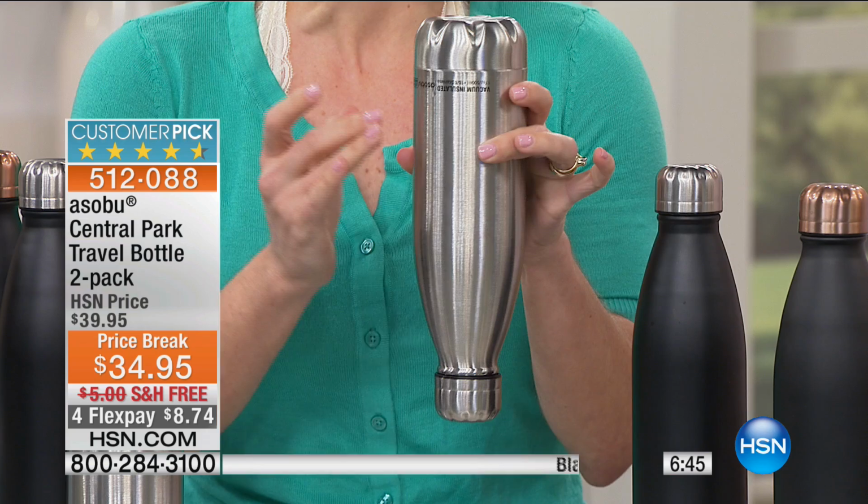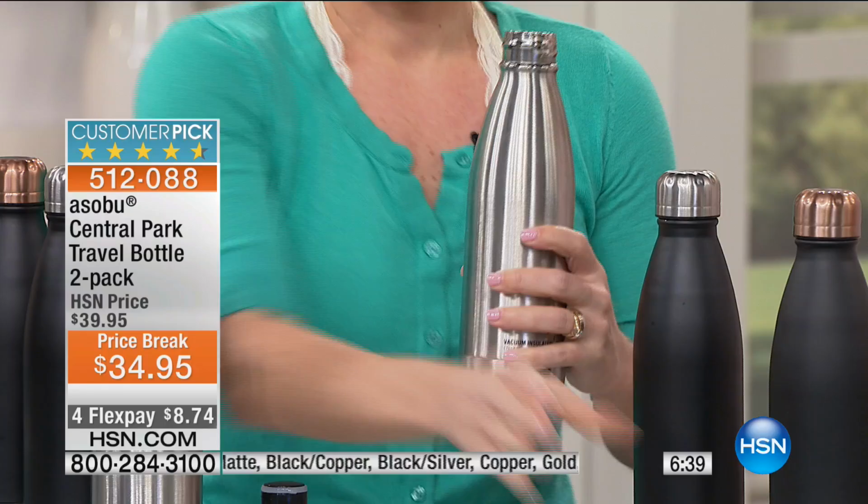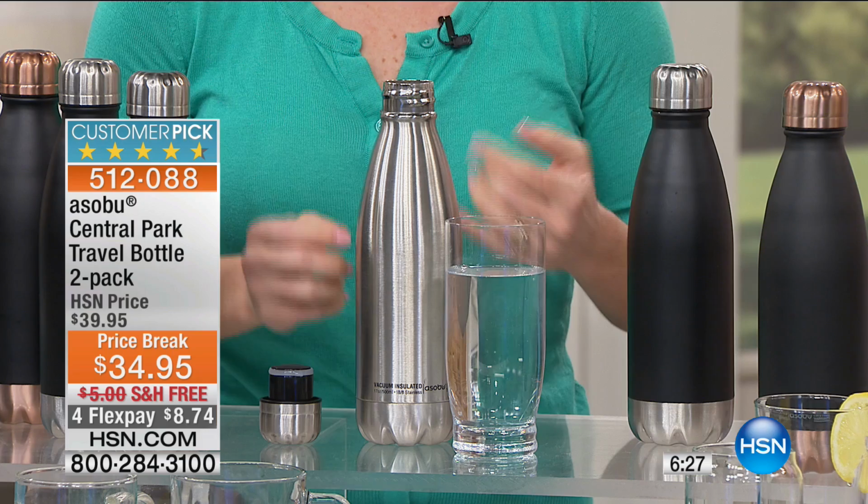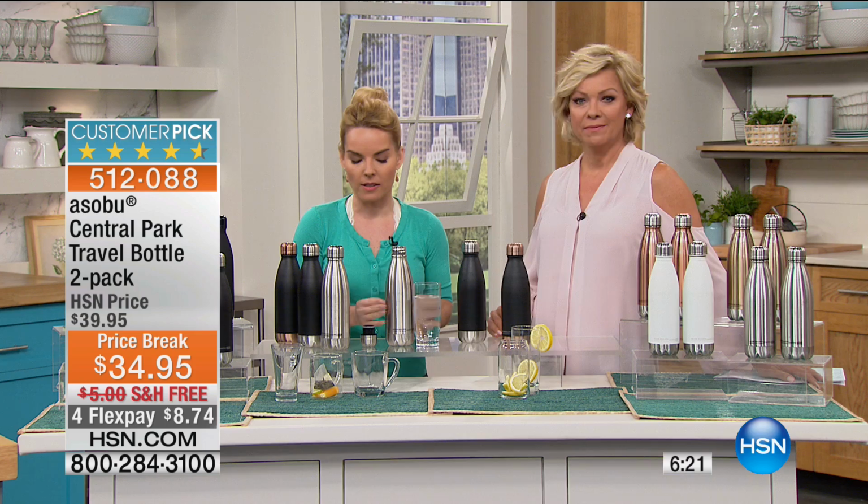That's the key, right? It doesn't leak, it doesn't sweat, it doesn't condensate to mess up the interior of your car or the interior of a picnic basket or your bag. How many times have you put a water bottle, maybe from those 12 packs or 24 packs from the store, in your purse or your bag, but because it's sweating, it gets all over your paperwork, your receipts, your wallet, everything. You will never have that happen with this. You can place this into any bag.